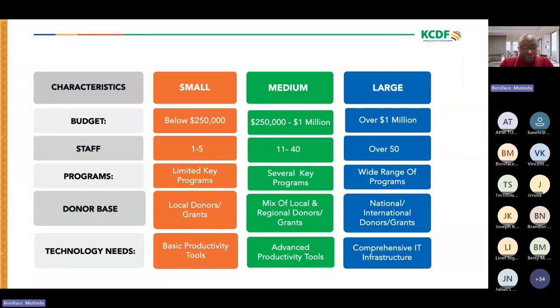In their staff capacity, it's between 1 to 5. If they do well, some push even up to 10 staff. And these staff do not have to be permanent. Some are permanent, others are consultants. But if your organization has between 1 and 10, that is a small nonprofit. Programs, you manage limited key programs, and of course you have both local donors and grants who support your work.